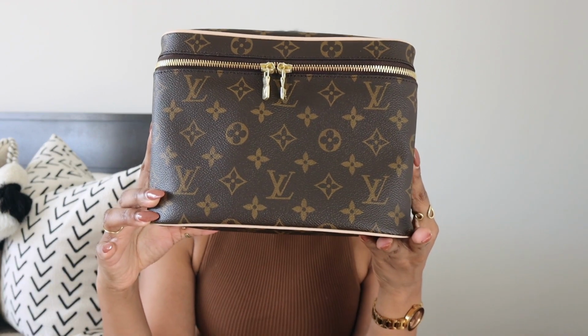So this is the last piece that I picked up from the Paris haul, and it is the Nice BB. I've wanted this so long, y'all, to put my makeup in because I know it is a very practical item from the brand. I need to buy my Samorga organizer for it so it can really display my makeup and hold it the way that I want and fit all the things that I want in it. But yeah, I am so happy I got this, and buying this in Paris was cheaper than buying the Nice Nano here. So it was definitely worth it to purchase in Paris, seriously.